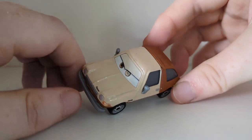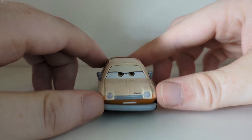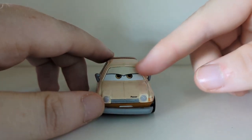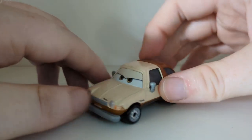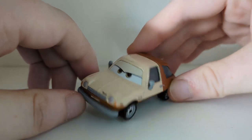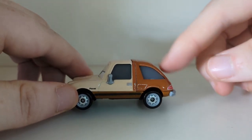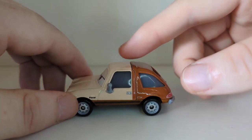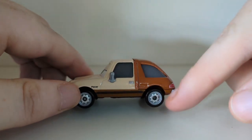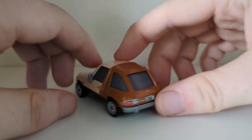I love the Pacers in the movie. We can see he's got a determined expression. It does read Pacer on top of the hood there. We got the eyeliner, the plastic eyepiece, so it does make him a segmented body, a segmented diecast. Nice expression. There is the side. We got, of course, the teal, like the beige brown, and then the brown Pacer on the side. Nice star rims, door, all of that stuff.